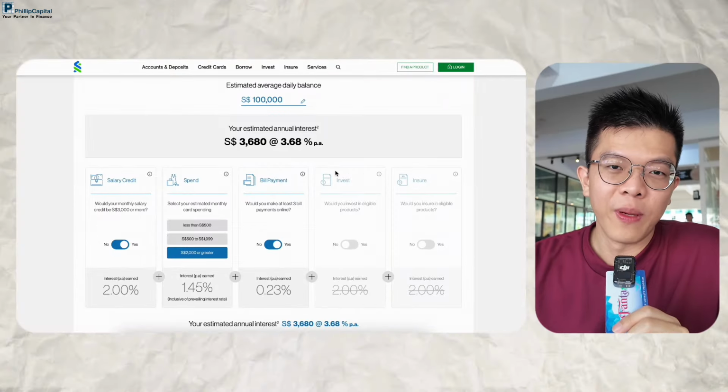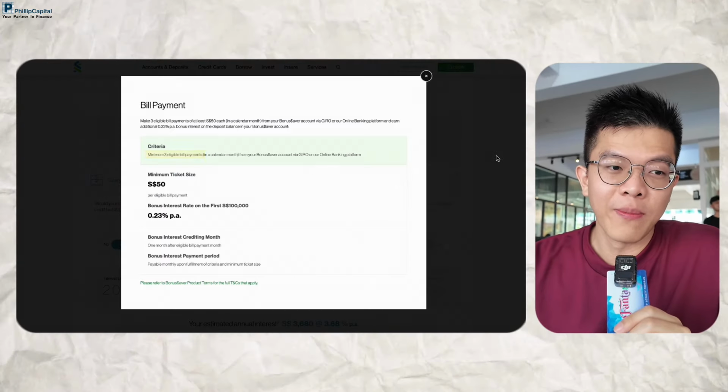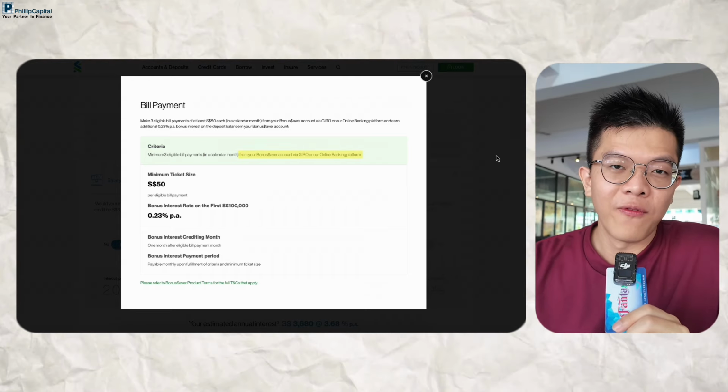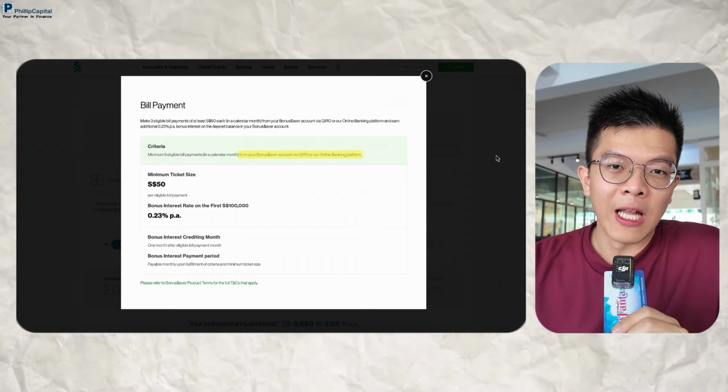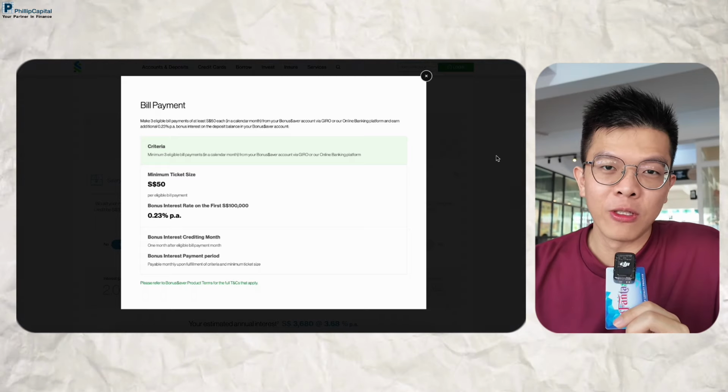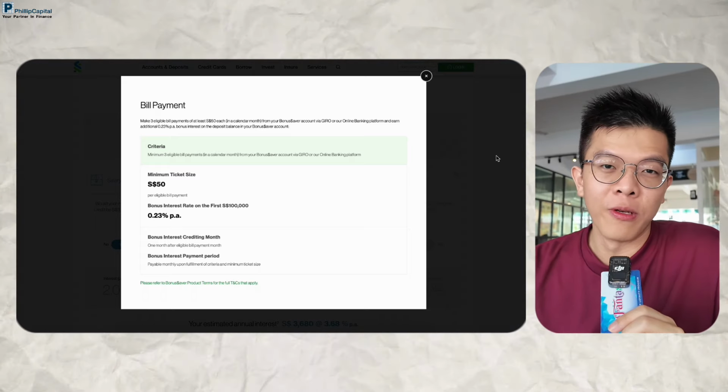Next, let's move on to bill payments. You have to make 3 eligible bill payments of at least 50 Singapore dollars in a calendar month from your Bonus Saver account via GIRO or via the SC online banking platform. Or for simplicity's sake, you can just pay 3 different credit card bills via the SC online portal. That will help as well.